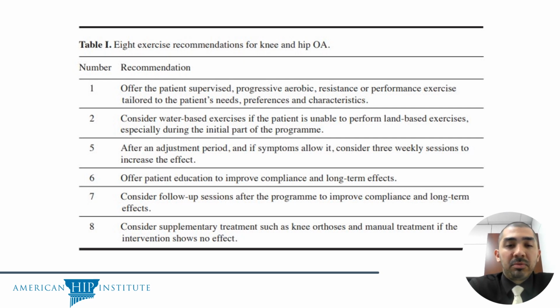So this is from the same paper, 8 recommendations of exercise for knee and hip arthritis. First one, offer patients supervised progressive aerobic and resistance exercises. For the weaker population, water-based exercise is a good way to start. Every 2 weeks, reassess and readjust the treatment. Offering patients education material will improve the compliance and the long-term effects. In general, the conclusion is if we give them supervised exercise and individualized therapy, everyone will improve to some degree.